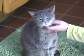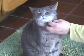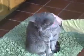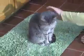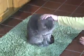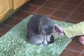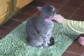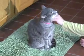There are certain staff members that can hold her like a baby, but I don't really recommend that with just some random person that comes in and wants to pick her up and hold her like a baby. She probably wouldn't trust you that way. But she does not mind having her belly rubbed. She is very food motivated. She's very playful, and as you can tell, she really likes to have her chin scratched.